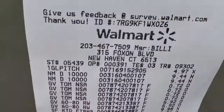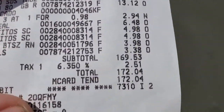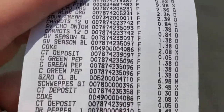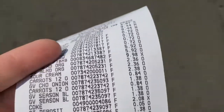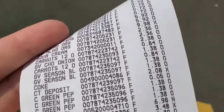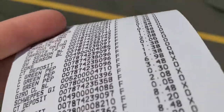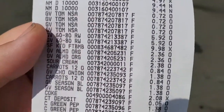So all the things that I showed you, the grand total was $172.04. Of course, being in Connecticut, evidently this is also where you pay the bottle deposit. But it was time for us to get extra drinks and stuff that we were running low on or we ran out of. So ultimately it's still cheaper than getting them at a truck stop.